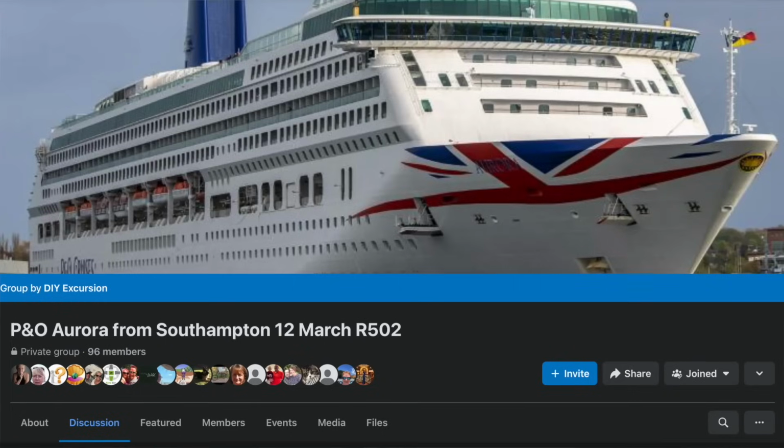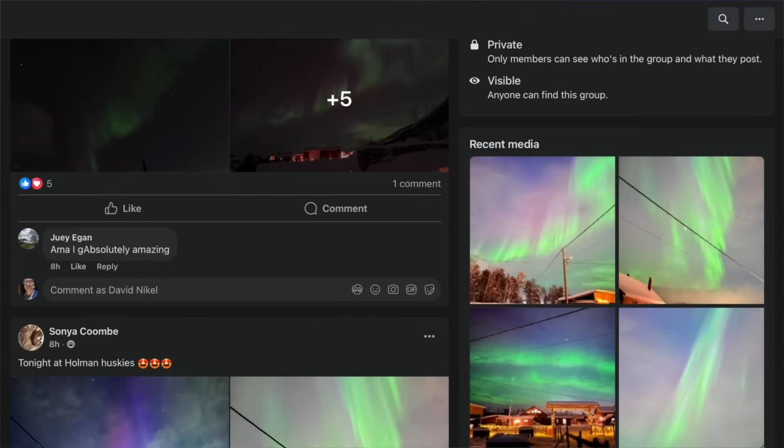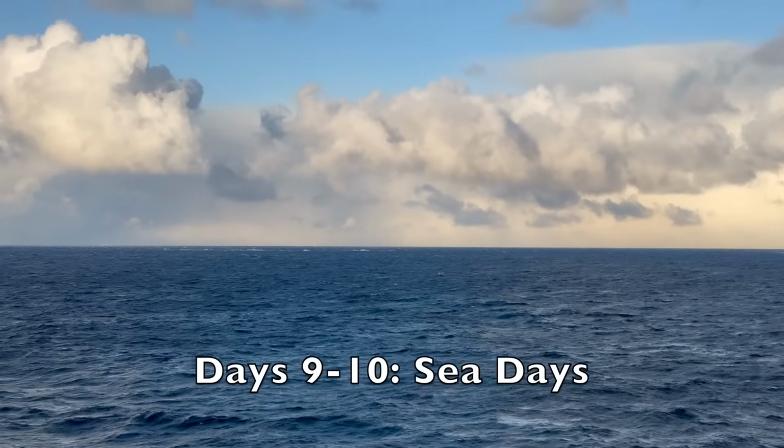So although we did catch a glimpse of the Northern Lights from the ship last night, it wasn't quite what we hoped for. But I know from reading the Facebook group for this cruise, a lot of people did see the lights on excursions from Alta last night. So all in all, I think over the course of this cruise, most people have seen at least some Northern Lights. Now that brings our time in the Norwegian Arctic to an end.